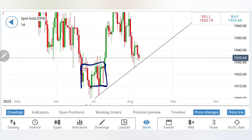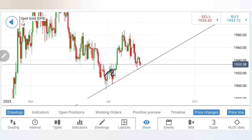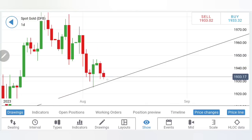Yes, 1910, 1925 has always been a good support zone. You can see the previous consolidation was in this zone before this rise, which has also culminated at 1985, and again now it is trying to retrace here. So this zone is very, very important. Second, the candle has opened at a lower end and it is now trying to pull up.